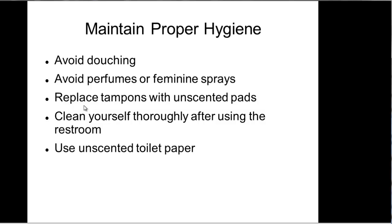You should also replace your tampons with unscented pads. Whenever you're taking antibiotics, you should replace tampons with these pads. So always look for unscented products to avoid any kind of irritation.